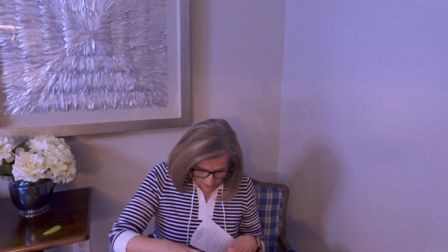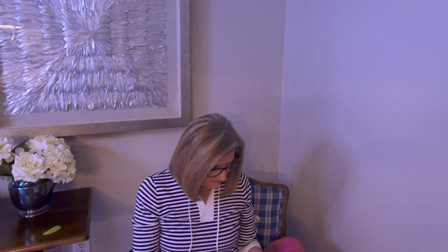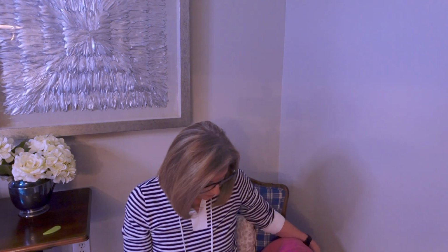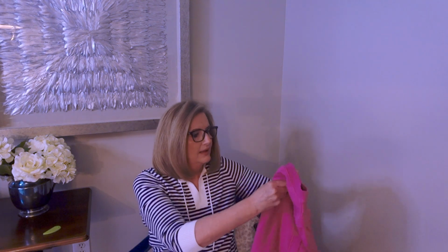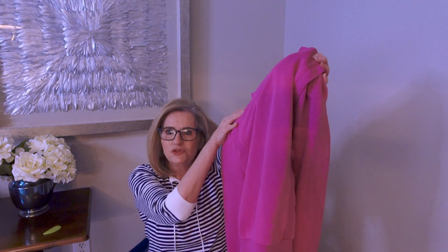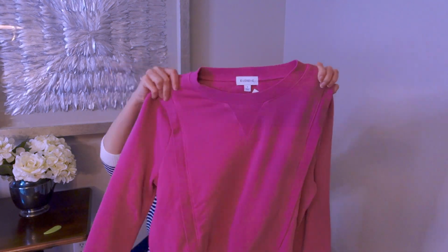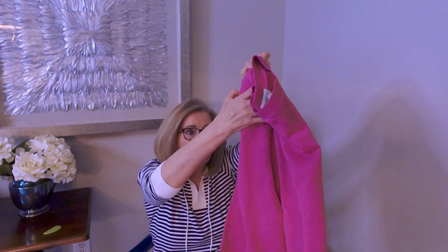Let's see, I've got 2 bundles. So this is the Ruth structured sweatshirt. And it does have this kind of structured front. I love the color. I really like this. I hope it works. We will see.